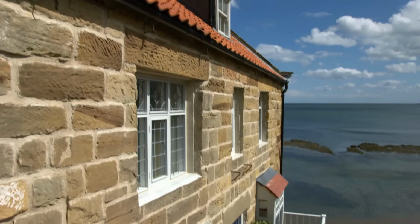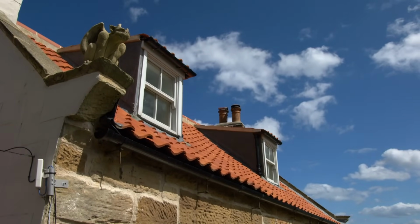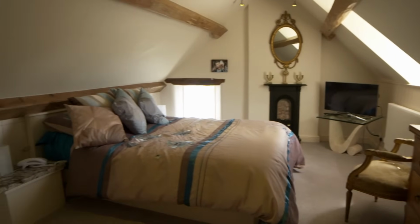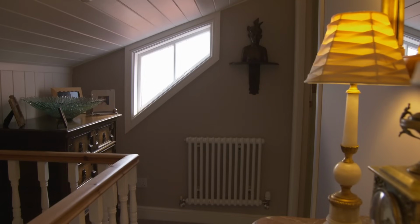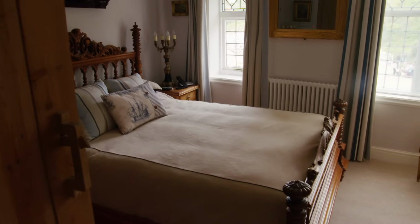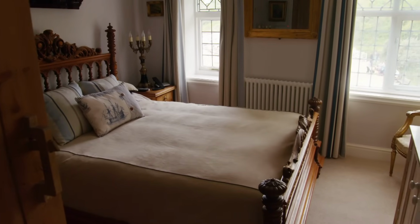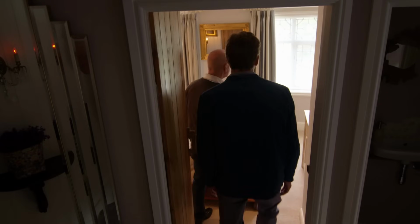This is a residence where you simply can't escape the sea. Whether it's from the bed in the attic master suite, or from the cockeyed windows in the corridors. The 2 guest bedrooms contain more eclectic furnishings, but hidden amongst the antiques are some high-tech touches.